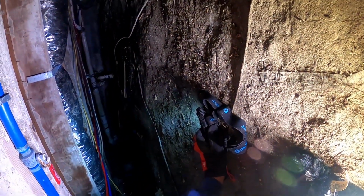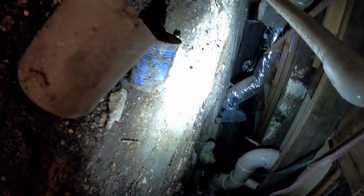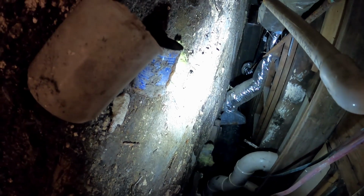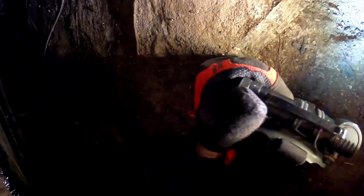There's going to be one that way, and then one on the far side, opposite corner. The crawl space is open, and I just saw a cat come out of there. I just scared him out. Okay, so I found a way through that little side gap over there. There's a little port on the side.